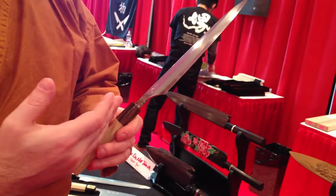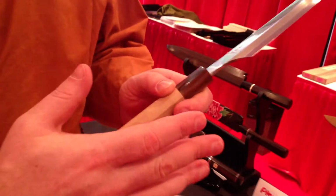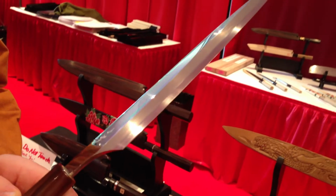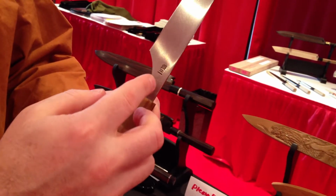This next knife is another really cool one. This is the Hide style yanagiba, and you can see here the choil has been ground in a really cool and unique way. This particular knife happens to be ginsanko, as you can see indicated on the blade here.